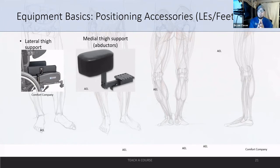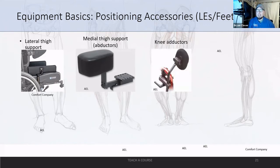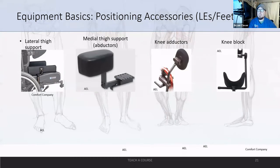I'm probably going to refer to kids a lot here because that's what I do now, work with kids. So as kids have that high tone, those legs are just pressed together. So this is just going to keep those legs apart, keep those knees from rubbing together and creating sores. Knee adductors serve kind of the same purpose as the lateral thigh support. It just holds the knees in instead of the thighs. Knee blocks, I really don't use these a whole lot, but it's the same thing: to keep them from sliding out of the chair, it just holds their knees in.